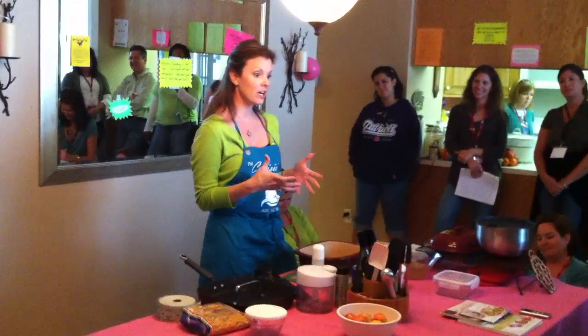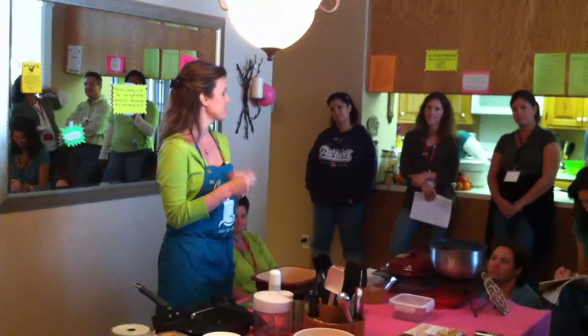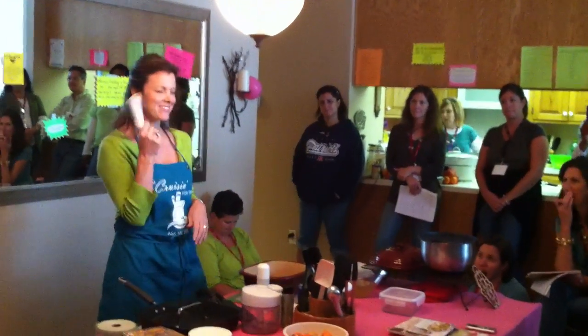So pressing your garlic gives you a whole different flavor than slicing your garlic, right? Because pressing releases all of those oils. So if you want those health benefits, maybe you want a little milder flavor, you can slice your garlic. And I love the cannoli, so I'm going to be using that from now on.